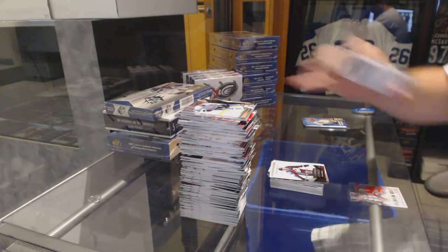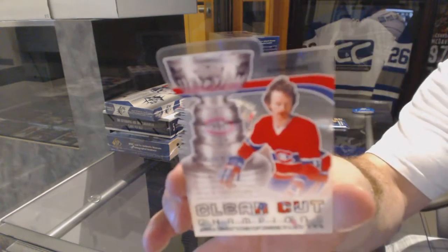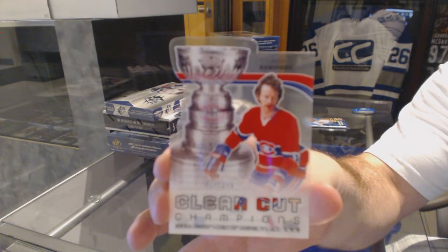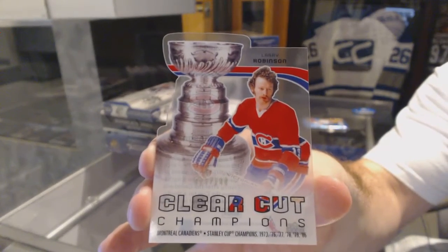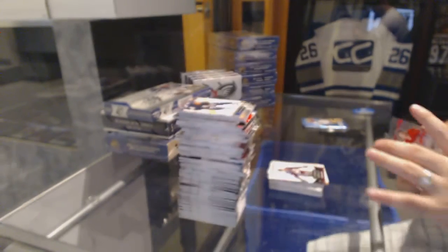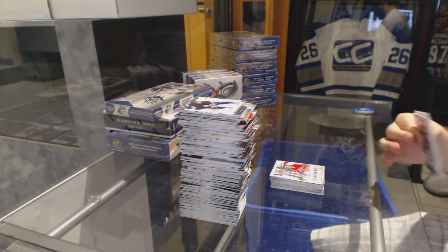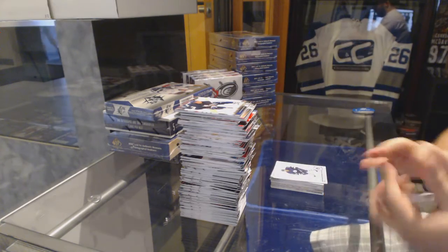That's kind of cool. Numbered to 100, clear-cut champions for the Montreal Canadiens, Larry Robinson. That's pretty cool. Those are case hits. See, Kerpis, it all comes around. And Colton Orr for the Maple Leafs, retro.